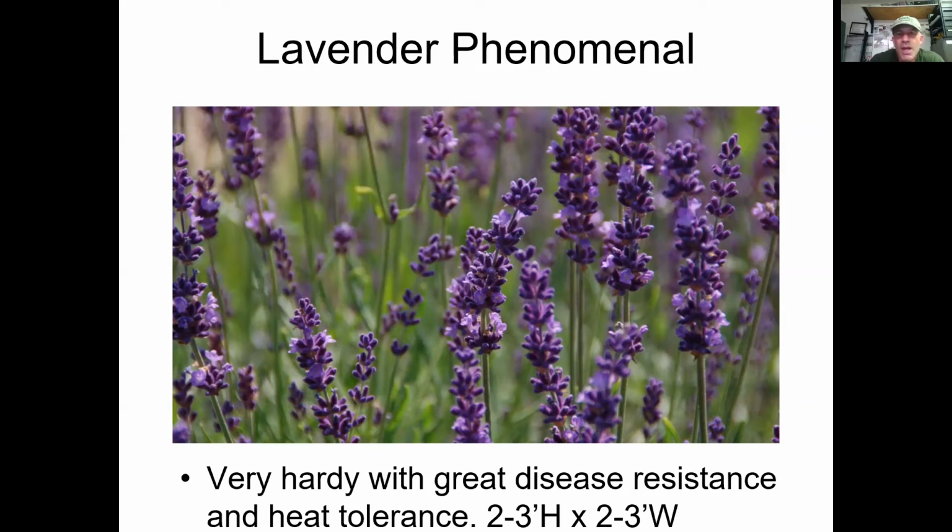Phenomenal is a new variety that's a little less hardy than some of the other varieties, but it's a really strong bloomer, forms a really nice, clean, round mound, and it's a really good cut flower. We supply lavender to a lot of the lavender growers in northern Ohio and in Michigan, and this is one of their favorites.